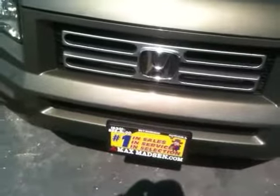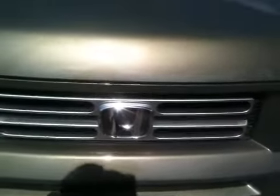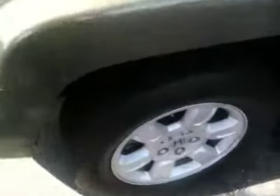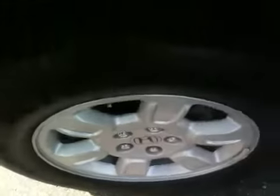Just wanted to introduce you to the 2007 Honda Ridgeline. Give you just a few close-up details of it. You do have alloy rims on here. This is a clear look at the key fob for you. Power window doors and locks.